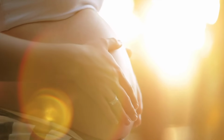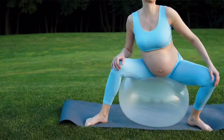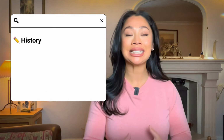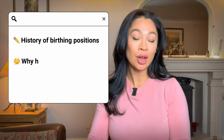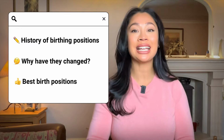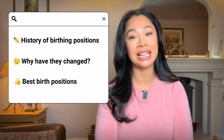Birthing positions can really make an enormous difference during labour. Whether it's your first pregnancy or not, having options can help you feel more prepared and empowered on your birthing day. Today we'll go over the history of birthing positions, why they've changed so much, and then get into the top positions that can help make labour more comfortable and efficient. So if you're expecting, supporting someone who is, or just curious, keep watching to learn more.